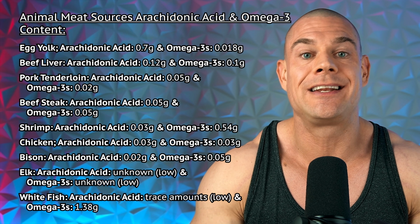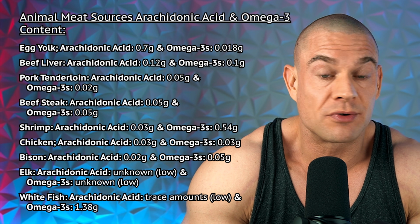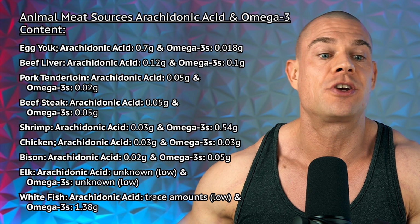So the best thing you can do during a contest prep in order to thin your skin is look into the ratio between arachidonic acid and omega-3s. As always, I already did all of the research for you. Here is a list of arachidonic acid and omega-3 content per 100 grams of all of the popular animal meat sources that we generally eat within the fitness community.